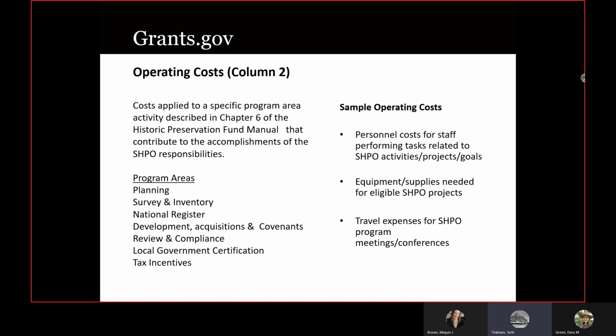Operating costs, as I said before, are going to be recorded in column 2, and those relate to your in-house activities and other things that you do to run your office, frankly. And those can occur in any of the program areas, I would say, with the exception of administration.